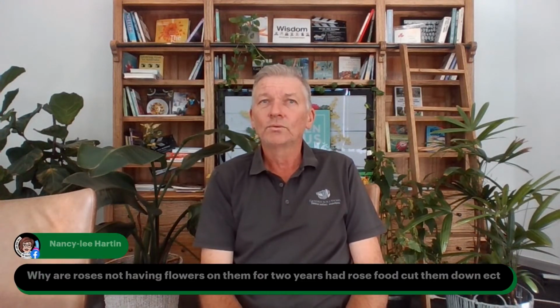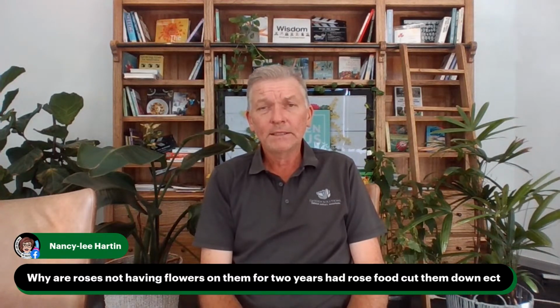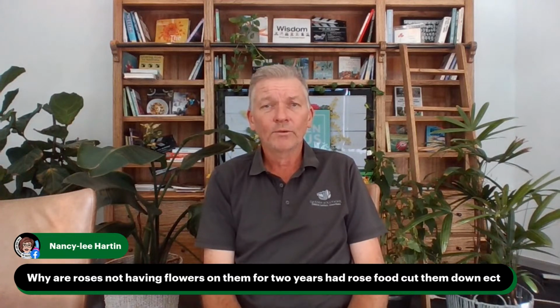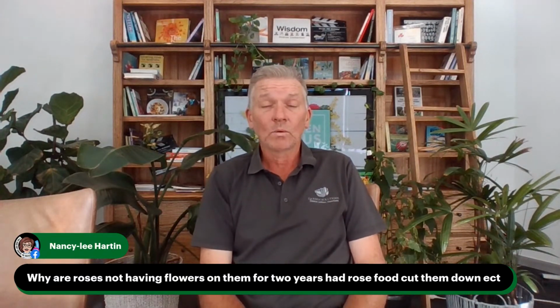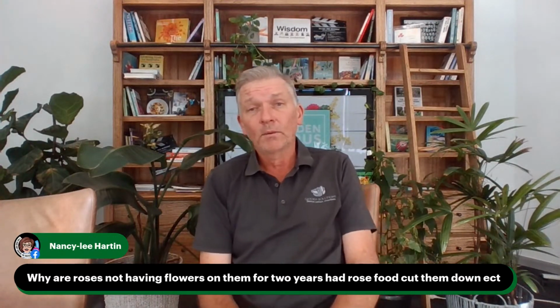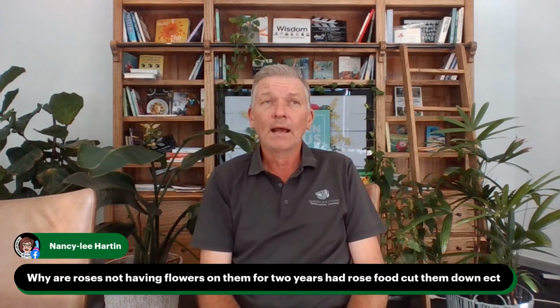Now, Nancy Lee Harton has roses that are not flowering, hasn't seen flowers on them for 2 years, and is having to cut them back hard. Nancy, if your roses are out in full sun, getting plenty of sun, and they don't have too much root competition, roses hate root competition. So if you've got big trees, eucalypts or liquid ambers or something like that, with a very vigorous, hungry root system growing near them, that can really affect your roses as well. But if they're in full sun, not too much root competition, there's no real reason why those roses shouldn't flower.